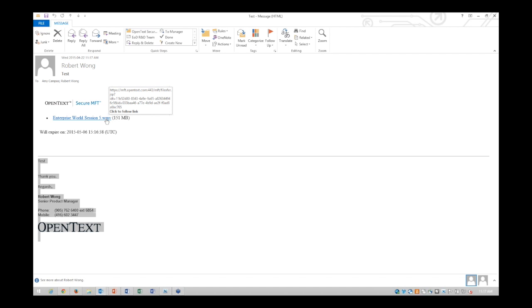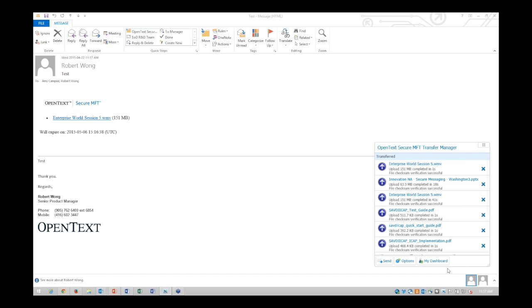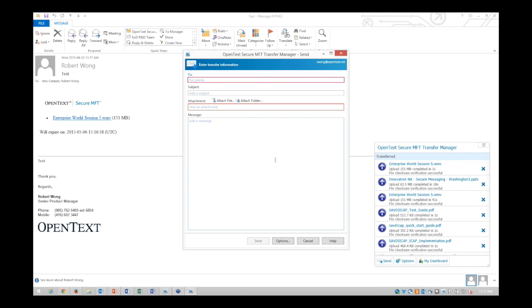When I click on this link as a receiver, I'll go back to the secure MFT server and download the file. And the whole transaction, of course, is done within Outlook, but we can also do it outside of Outlook if you're using the web browser, or if you want to use our native client itself to send files, you can definitely do that.